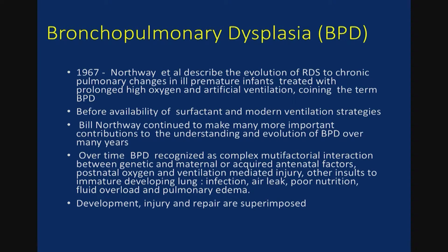It was in 1967 that Northway and colleagues described the evolution of RDS to chronic pulmonary changes in ill premature infants who were treated particularly with high oxygen and artificial ventilation, coining the term BPD. Bill Northway really was a prime example of something we see occasionally: everybody sees the same thing time after time, but only a singular person perceives it in a special way that everybody says afterwards, "Oh, why didn't I think of that? Why didn't I see it that way?"